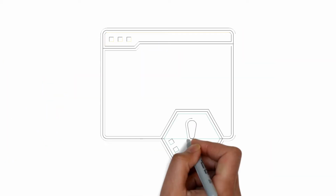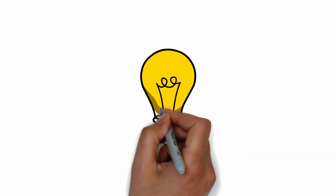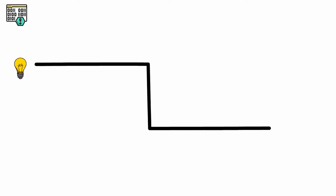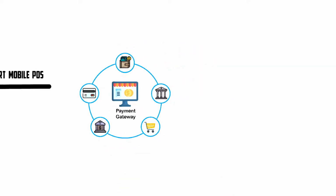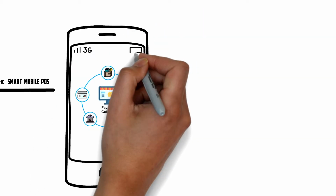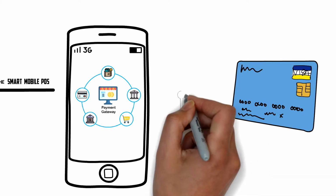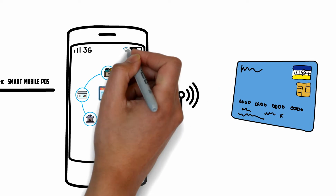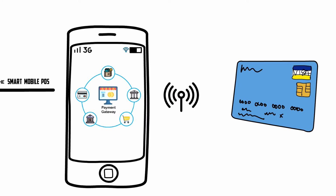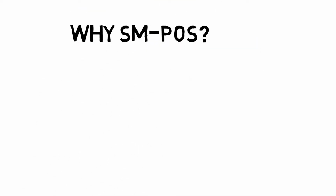When the market is going cashless, any technical glitches with the POS system can lead to the inconvenience of the customers. Don't worry. We have the solution for you. We present to you the Smart Mobile POS (SM POS). Wait, what is that? The Smart POS is a cloud-based payment gateway working on a smartphone or any handheld device. They are available with fully integrated high-functionality modules that connect with third-party software programs to customize the terminal as per the business needs. That means all you need to access your data is a device with an internet connection.